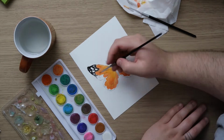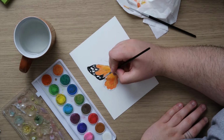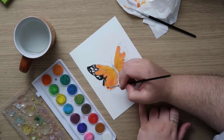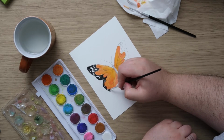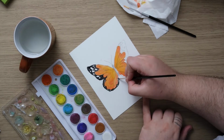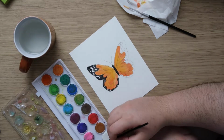The black in this set is super nice. That orange was really well pigmented. What am I saying? I don't know. I'm having a weird day today. It's such a cute little butterfly. I don't know what else to say.